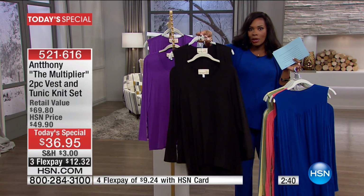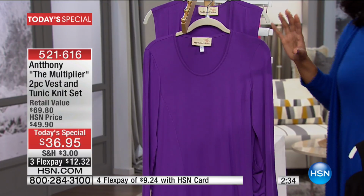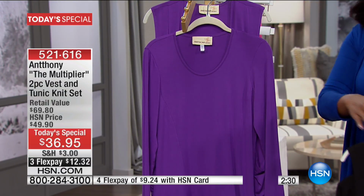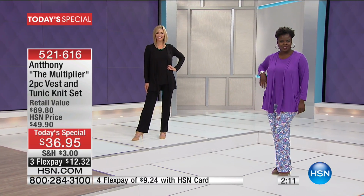This is gonna be the all black set, and then here it is in purple, which is a really nice universal purple. Not too dark, and it's not lavender either. It's just a really nice, clean, like a grape purple. So you're getting the tunic that is long sleeve, goes down to the wrist. It's gonna be that wrist length. And you also get the vest. The vest has pockets in them on both sides. It's just an easy, comfortable throw on, don't think about it kind of wear.